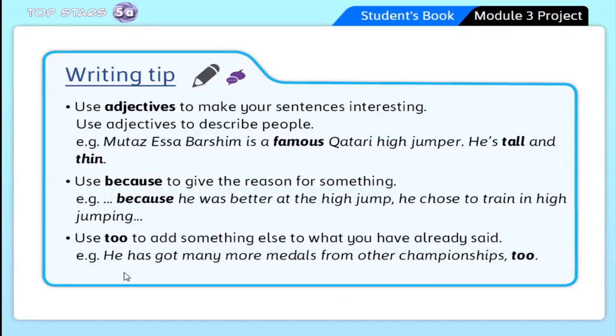Here, in the writing tab, use adjectives to make your sentences interesting. Use adjectives to describe people. For example, Mutaz Esarbashim is a famous Qatari high jumper. He's tall and thin. Use because to give the reason for something. Because he was better at the high jump, he chose to train in high jumping. Use too to add something else to what you have already said. For example, he has got many more medals from other championships too.